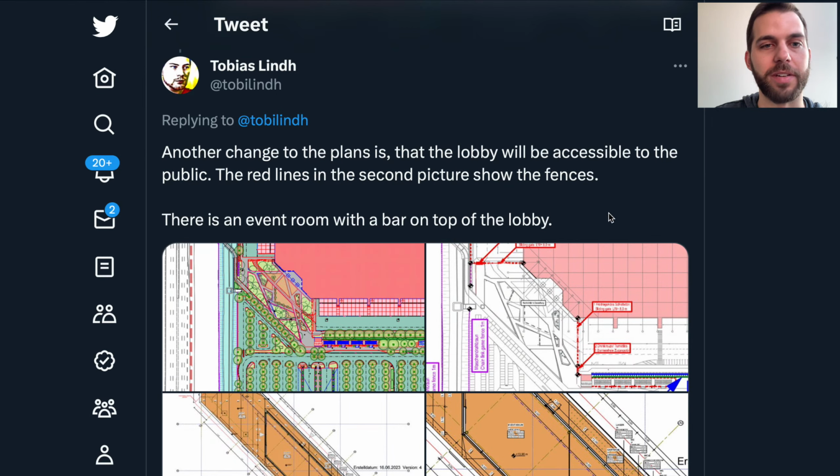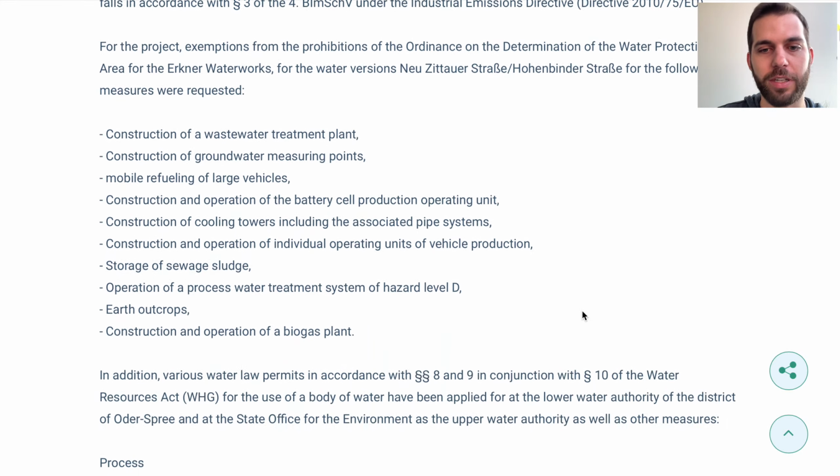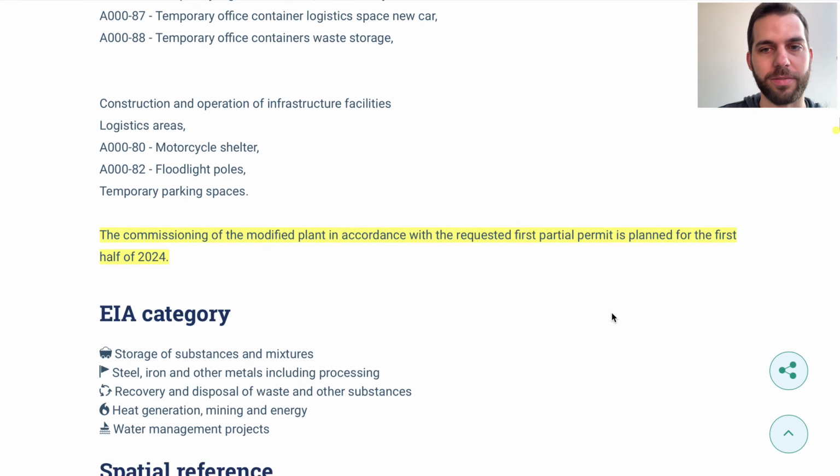There's going to be an event room with a bar on top of the lobby, which again will be public access. There were a couple other public access things in these permits as well. So obviously right now this is still in the public review stage. This is a huge group of files. Let's go look at this.